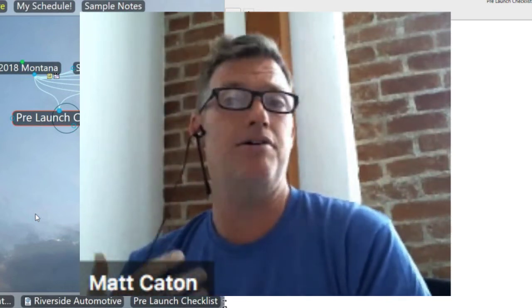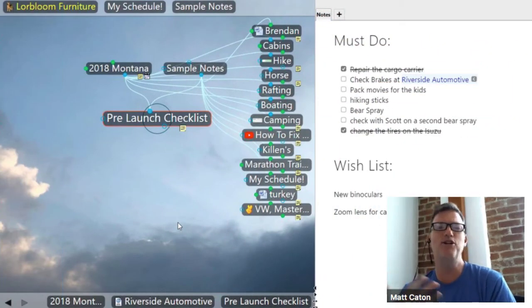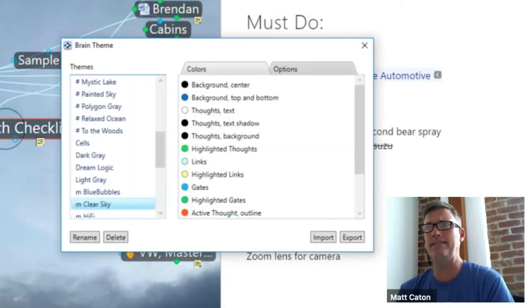And so therefore, we allow you to change the wallpaper. You notice I've got some clouds on a picture that I like, and I change the look and feel of the brain from time to time, depending on the season or depending on my focus. And the notes can handle those changes as well. So I'm going to right click over in the Plex. You can also click on options and go down to Brain theme. So a couple of ways to get into your Brain theme.